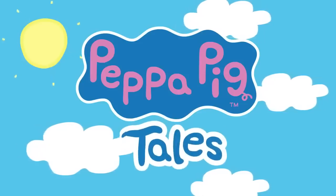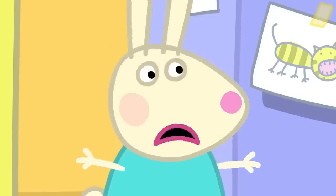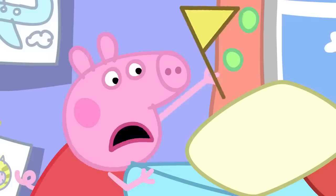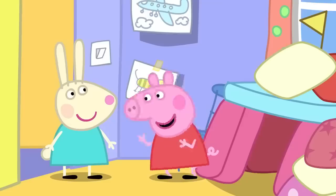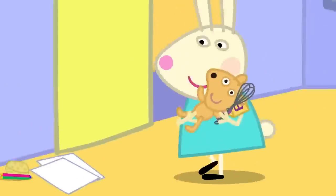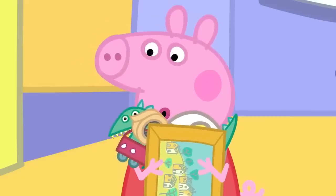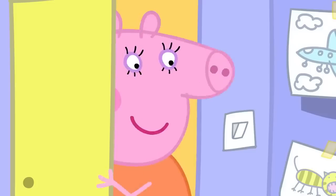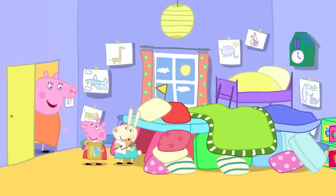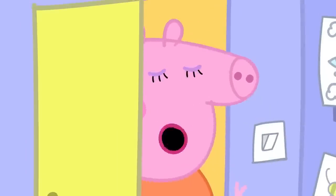Peppa Pig Tales. Peppa and Rebecca Rabbit are making a pillow fort today. Careful, don't fall on the fort. Almost got it. Whoa! Squeak! We did it. Now we need to decorate the inside. Something else is missing. Oh! Something to eat! Mommy! What a beautiful pillow fort! Can we have something to eat, please? Of course! I'll be right back. Don't go anywhere.